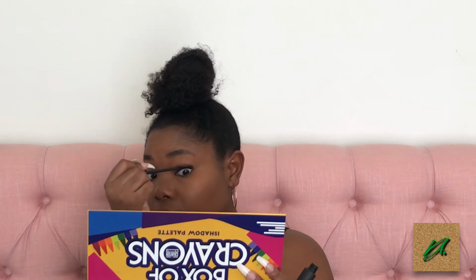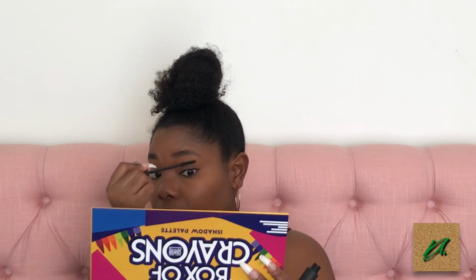And now I'm doing my mascara. I use the Too Faced Better Than Sex mascara, and then I follow up with the Benefit Bad Gal Bang to go back and separate my lashes. After my mascara, I can be considered done, but because I'm a little extra, I'm going to take it a couple steps further. Next, I'm going to bronze.